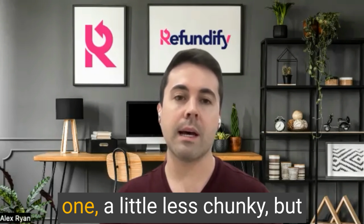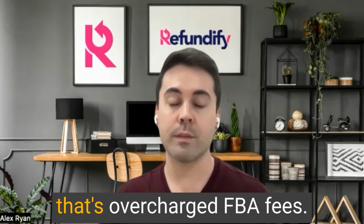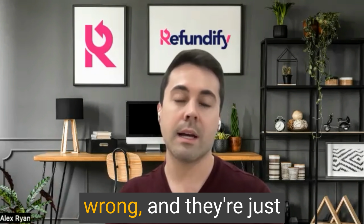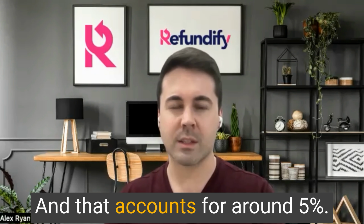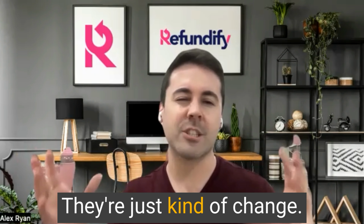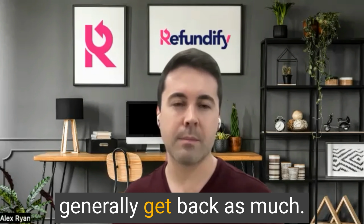And then the next chunky one, a little less chunky, but that's overcharged FBA fees. So potentially just dimensions are wrong and they're just charging you too much. And that accounts for around 5%. And then all the others just trend to zero. They just change and they don't generally go back as much.